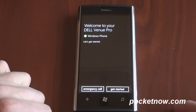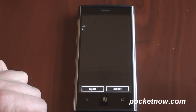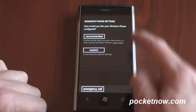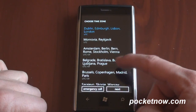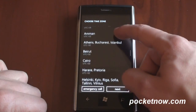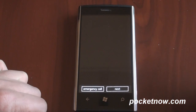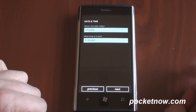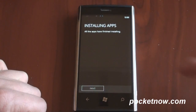Okay, so it says, welcome, Dell Venue Pro, so click Get Started. Okay, SIM error, I know. Accept the terms of use. Let's do the recommended Windows Phone set. Very nice touch response here. Choose time zone. Let's see if we can get to Eastern time. We could probably change that later, so I'm just going to hit next. What's the date today?